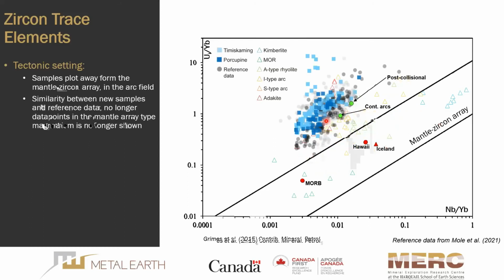And so if we look at the younger populations, which are the Temiskaming and the Porcupine assemblages, my data is plotting pretty much in the same field as the reference data. It's still pretty much in the continental arc field, away from the mantle array. The biggest change from the older assemblages to the younger assemblages is that now we don't really have anything that plots towards the mantle array. So whatever mantle array type magmatism we showed in the last diagram is no longer shown when we go to the younger samples.